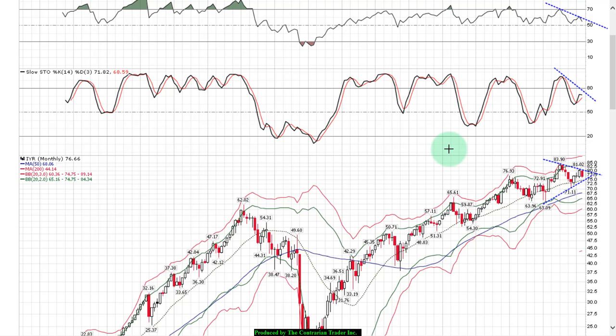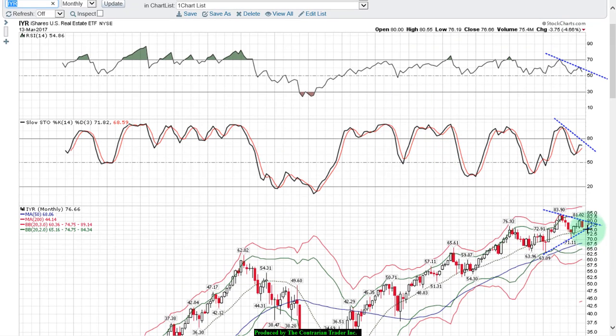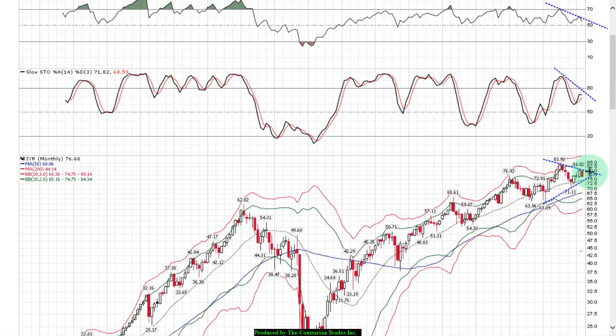Now, on a monthly basis, you could see that we did not put in a new monthly high this month. We were stopped dead at the 80.55 level. So what we have thus far in March is an inside month. We're down 4.66% on the month. RSI making lower highs, as are the stochastics. What does that mean? It means that we're losing momentum, and that we just may have a lower high in on the IYR.